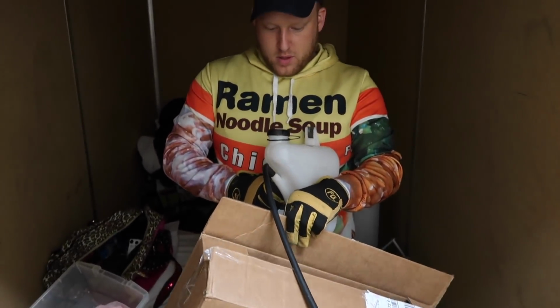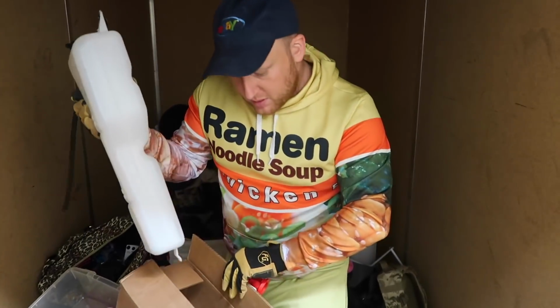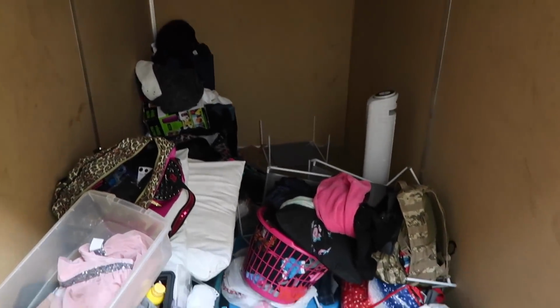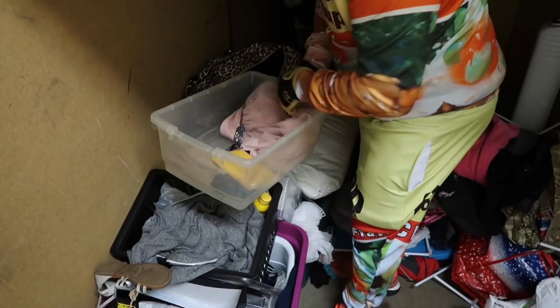So car part. Radiator part. So I may actually be able to sell this. It looks like it's never been used. So I'll put that in there. It's in the key pile. It's actually not looking too shabby in here. It's not looking too bad at all, is it?